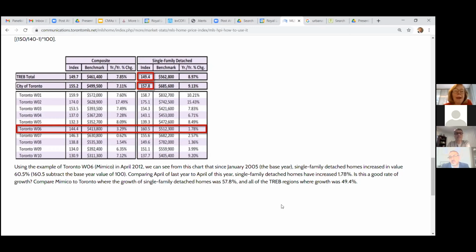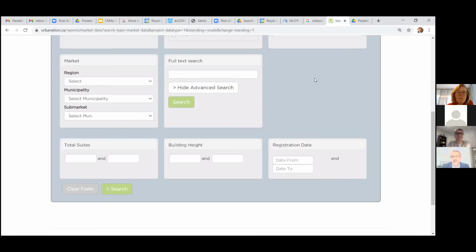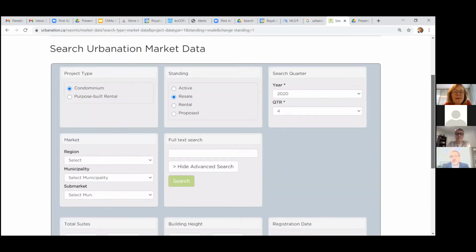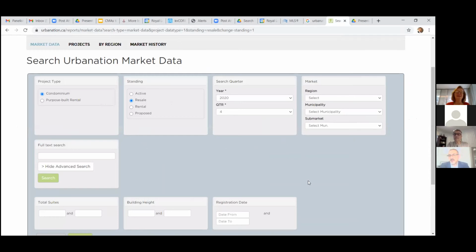So those are the kind of things that you're going to be looking at. So yes, absolutely, use the HPI. Use the Urbanation report. If you don't know the Urbanation reports, they are very rich. This is Urbanation right here. Ahmed does a great one. Oh, thank you. All I do is print out reports, guys. I know, but I was trying to make you sound better, Ahmed. Oh, thanks, Cindy.